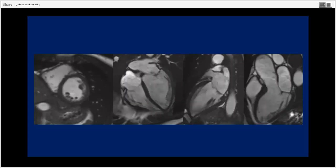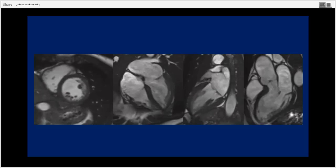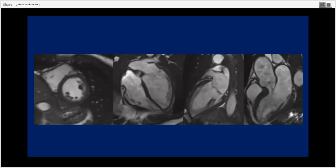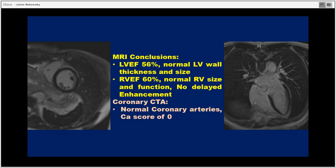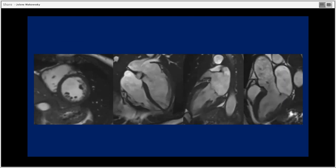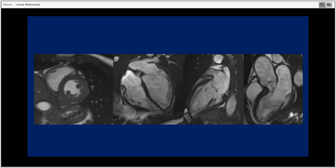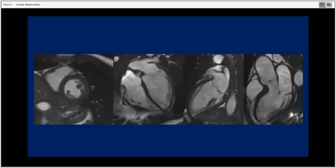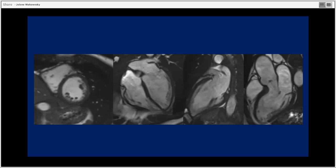Yeah, so this is the typical pre-contrast SSFP cine imaging. On the left-hand side is the short axis, then four-chamber, two-chamber, then three-chamber view. Okay. The LV function, I think, looks okay. On the limited images, the RV function looks okay there as well. So maybe low normal in terms of LV function, but good.